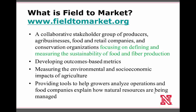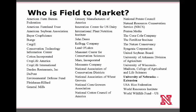What is field to market? Well, it's growing. There's over 70 members now. It's a collaborative group of stakeholders, of farmers, agribusinesses, food and retail companies, and conservation organizations. They're all focused on how we can be more sustainable in the future, raise more food, and have resources for future generations. So there's these outcome-based metrics that are used, that different measurements that are made. So these tools really help growers analyze their operation in that farm field. But it also allows food companies to explain how natural resources are being managed.